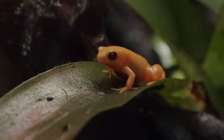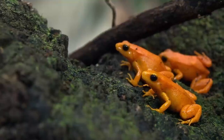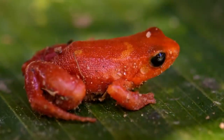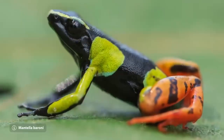Subject to an even smaller range, the endangered golden mantella is found only in a handful of isolated locations around the park. Their colour can range from a bright yellow to a deep red, but are arguably less eye-catching than the other members of their genus, which are known collectively as Malagasy poison frogs.